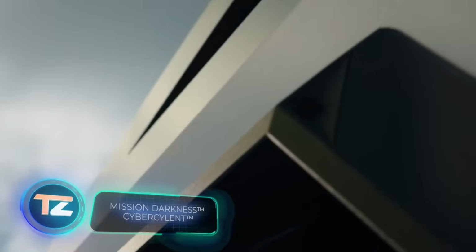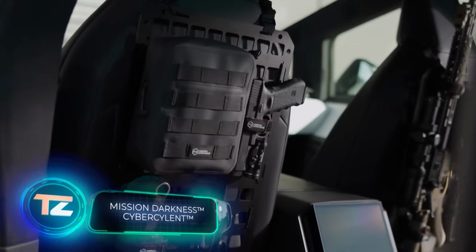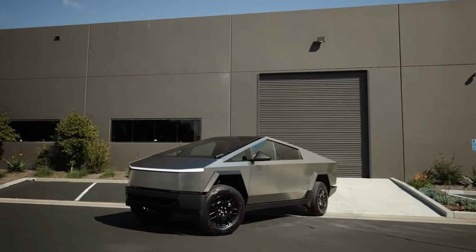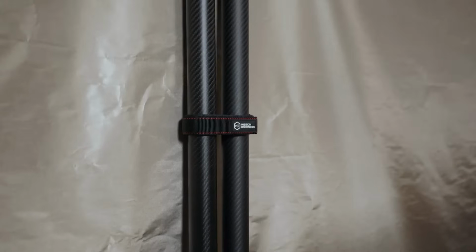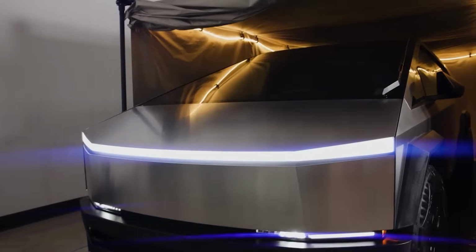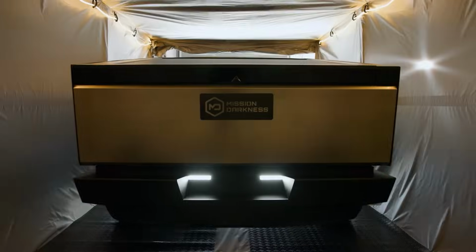By the way, the same company made a cover for the Tesla Cybertruck using this special fabric. They sell it with the tagline, "Military-grade protection for everyday people." It comes with a carbon frame for easy setup. No surprise, it costs $15,220, about a quarter of the car's price.